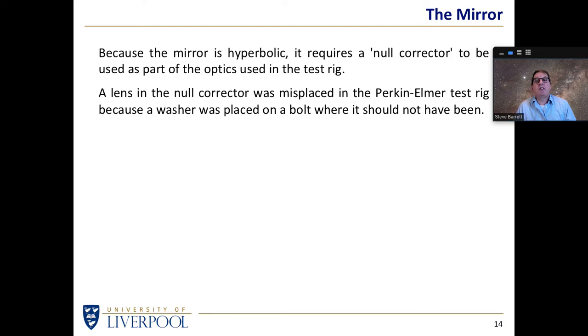But one of the lenses in the null corrector was misplaced in the test rig. People have said a washer was placed on a bolt where it should not have been, and that displaced the whole rig by something like 1 millimeter. Although it was tested by a laser to make sure everything was in position, unfortunately the laser was bouncing off a little bit of exposed metal where some paint had flaked away, and the error was not noticed.